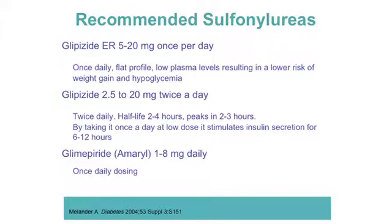This is a bit of opinion. I try to separate opinion from things, but these are just sulfonylureas that you can dose once a day that are very inexpensive. They're generic, and that's the reason that they're recommended. Glipizide ER, plain glipizide, and glimepiride are ones. I usually use glimepiride more than anything else, but they're all $4 a month at Target or Walmart, and similarly priced at other retail pharmacies.